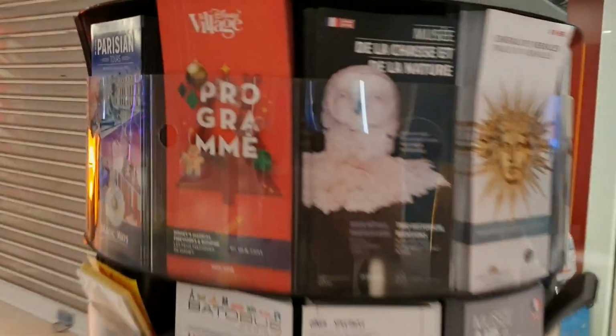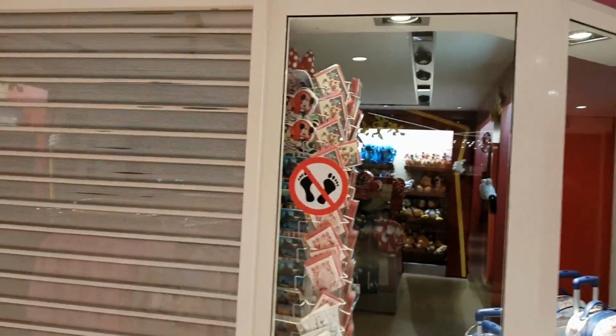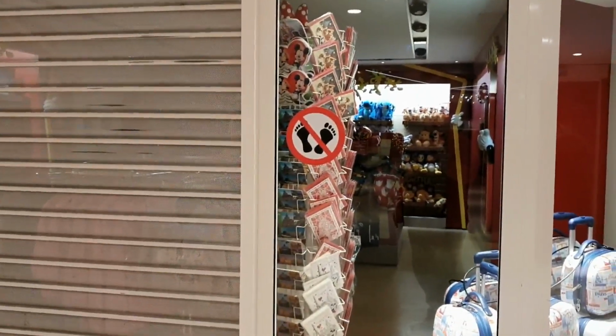Lifts, well, we'll come back to that. Also, more information stand here with all the different things. The Disney Village program, flyers, so all the other sorts. Disney shop, that's open from 8 till 12 in the morning and 6 till 10 at night.